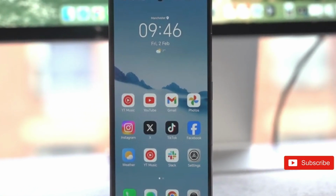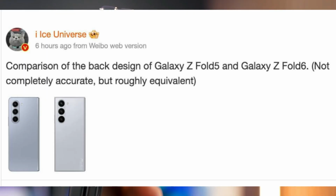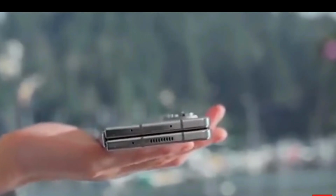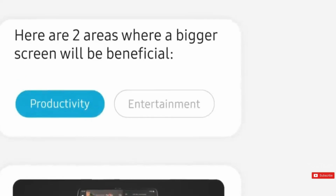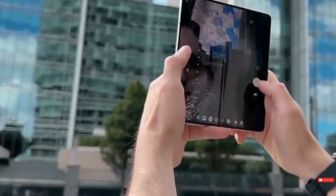Another set of renders shared by the leaker shows the phone's rear, with crisper edges and a redesigned camera module design. The phone is reported to have a better camera array than the current model. Overall, the Fold 6 appears to include several significant changes, but this may increase the phone's price. The phone will be revealed on July 24 rather than July 10, as previously planned.